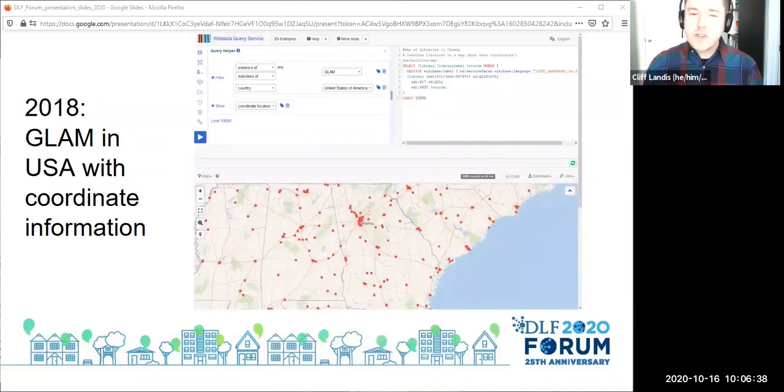But if you search for GLAM in the United States, you would end up getting more search results showing up in Georgia. And this has to do with how the information is tagged, and this is the type of data that we were cleaning and updating.